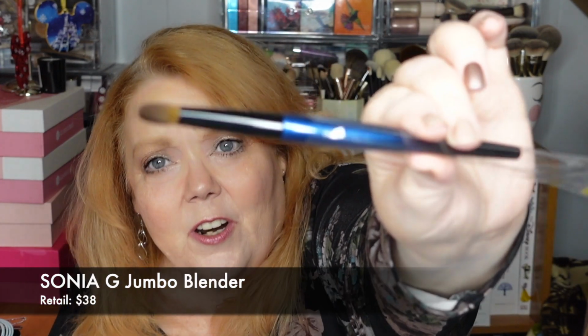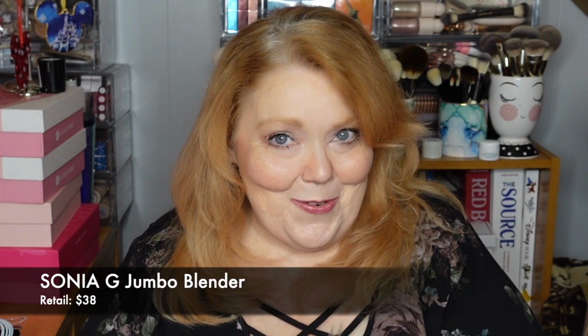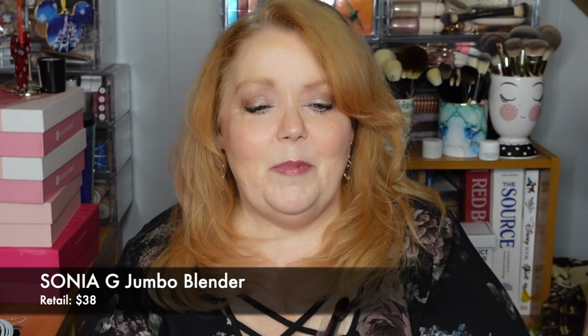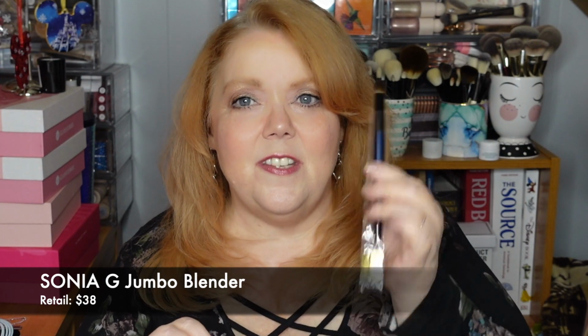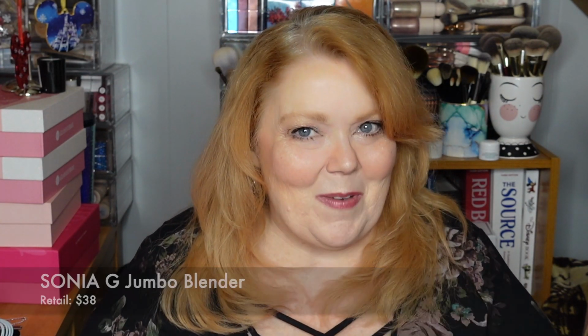So, got a brush, and this is a Sonia G brush. I can tell just from seeing it, and this is the Jumbo Blender brush. I love Sonia G brushes. I do have some. They're pricey, which is why I don't have more, but I really enjoy them. I'll put it down below, but I love Sonia G brushes. These are made in Japan and they're fantastic, so I'm very excited to have that in my Lucky bag. Let's see what else is in here.